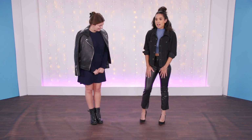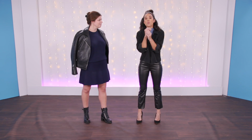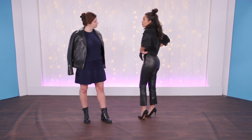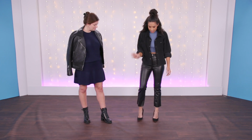Well, I freaking love them. Obviously, that's why I put them right at the top of the list. I think what you said about them being so soft is literally the truest statement. They are way softer than you expect them to be. Yeah, I put them on and I was like, whoa. They kind of just fall on your body. They're really, really comfortable. Again, super flattering. My butt looks great. And I paired it with heels.